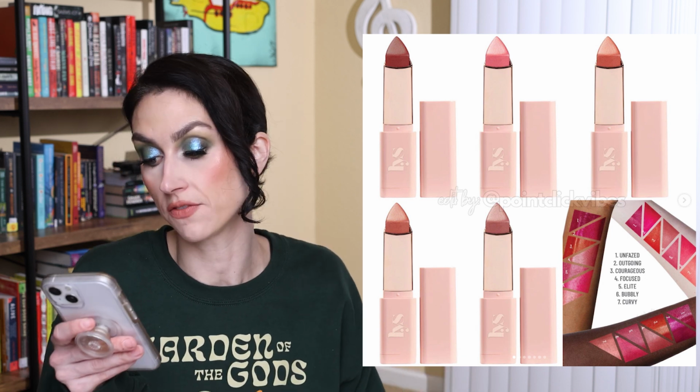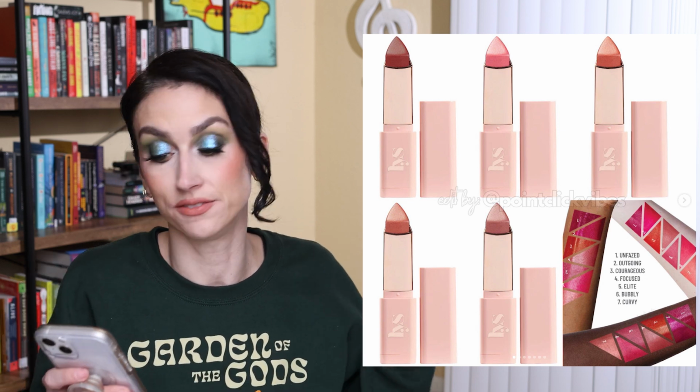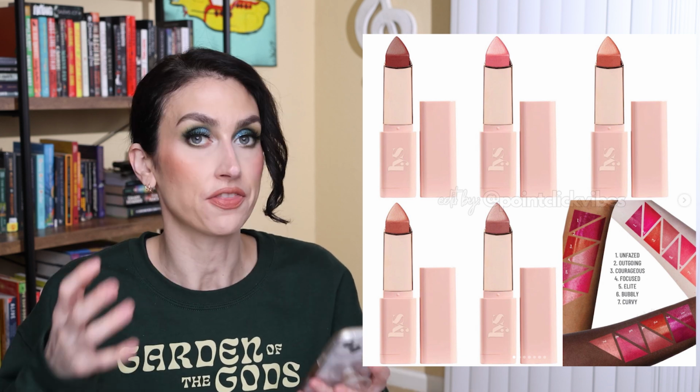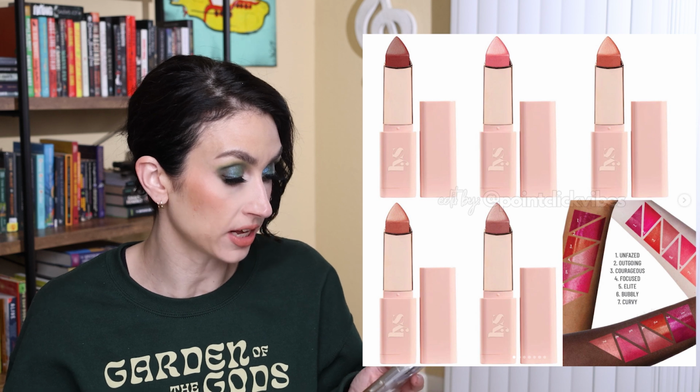Let me know if this is one of those things. The colors look very vibrant, very bright, which is great for spring and summer. And LYS is a Black-owned beauty brand, so it is nice that they're offering these colors that are going to show up on a variety of skin tones, I would imagine.